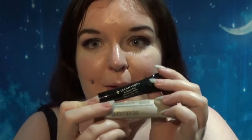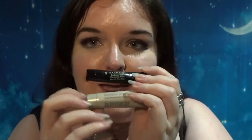Obviously it would be nicer if the Illamasqua one was a little bit more competitive in price compared to Laura Mercier. But that being said, it does a really nice job. It does your radiance illuminating as well as being a primer, and it has vitamin C in it, so there's an element of skincare in there as well. So I can't really say that it's overpriced for being that bit more expensive, because it does have that little bit extra thrown in.